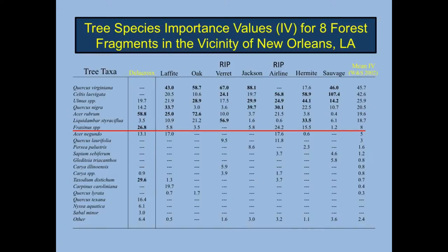Next slide. And our second dominant, Fraxinus, is similar only to Airline, which has been cut down. So it really looks like Delacroix is very different floristically from the 7 forests that White and Skojac surveyed. The question is why? And I think the answer to that question has to do with the history of land use and hydrological modification in the English Turn forest.